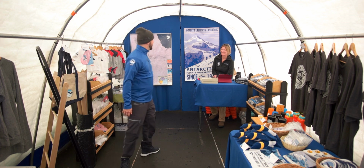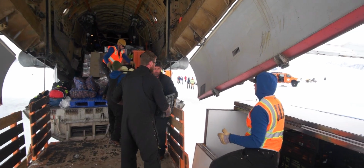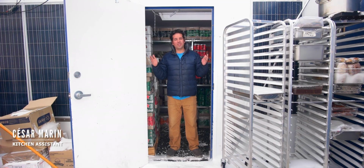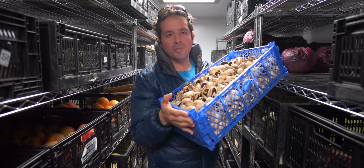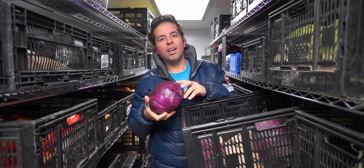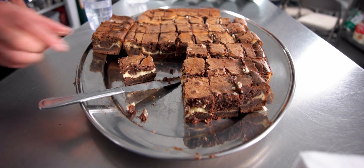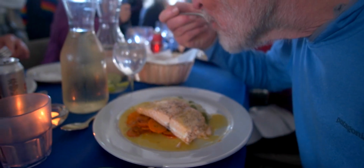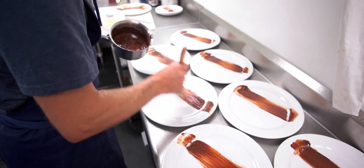Fresh food and drink arrives at the camp with every flight from Chile. It's all stored here. This is the chiller box. And there's a huge variety. Things like apples, mushrooms, cabbage. The chefs work around the clock to prepare all the meals and any snacks in between those. The food is delicious. In fact, it wouldn't be that much of a stretch to say it's one of the best things about the camp.